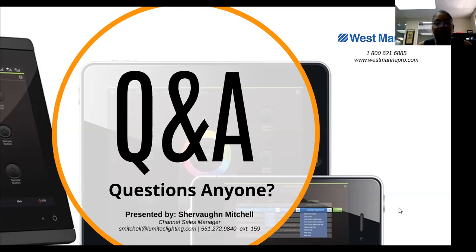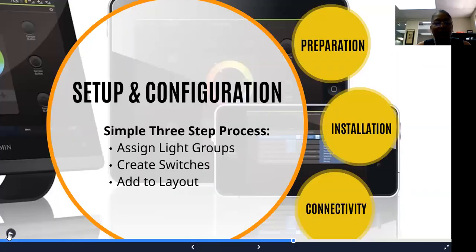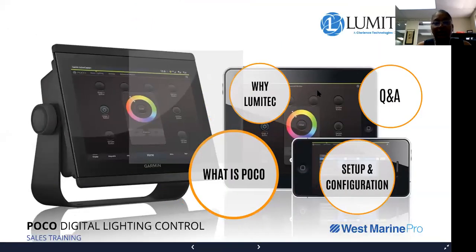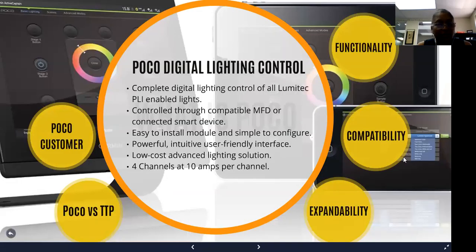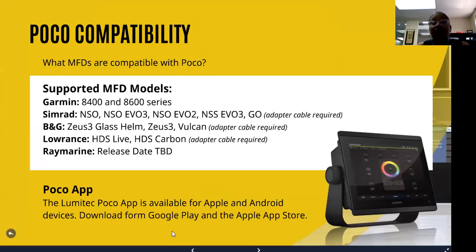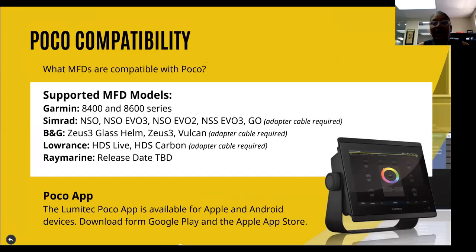And there's also a question from Robert. Is there a way to use this with the NSS Evo 2? Robert, let me go back and see if I can go back on this screen here. You can go to the Lumitech website and confirm the compatibility with that particular model. Hold on, I have too many screens open. Yes, I believe that is a compatible model for POCO compatibility. So you should have the ability to use this with the NSS Evo 2.